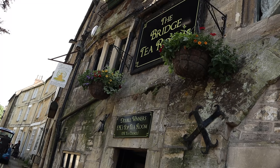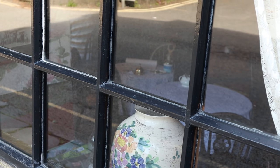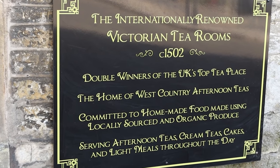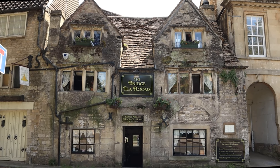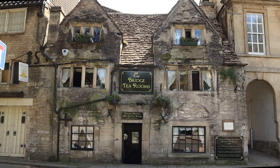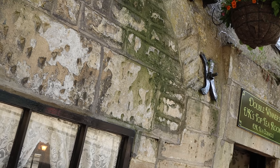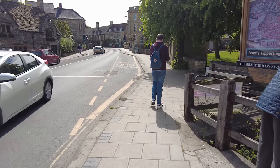As you cross the bridge, look out for the quaint bridge tea rooms, winner of numerous awards, and you can have a lovely afternoon tea inside, or breakfast and lunch for that matter. Dating from 1502, it was at first a single story, with the second level added in 1675. It's been the home and workshop of a tailor, the local blacksmith, and even an antique shop, and eventually it became the tea room in 1989.